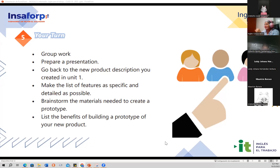Okay. I'm going to open the rooms. And I will be checking if you need extra time from now. I consider that you can do this. 15 minutes or 20 minutes maximum, but if you need extra time, I will see, okay? Let me open the rooms. Do you have questions about this or everything is clear? What you're going to do?